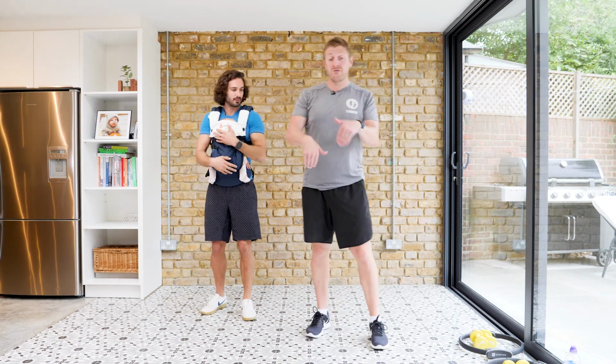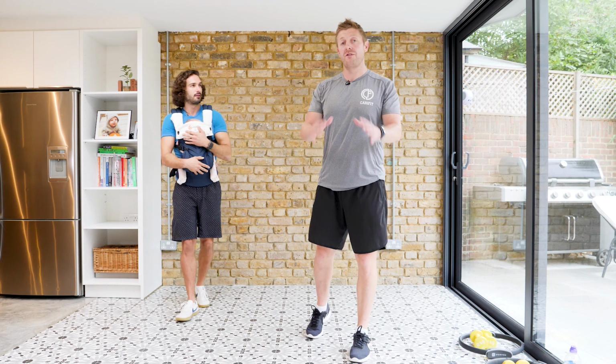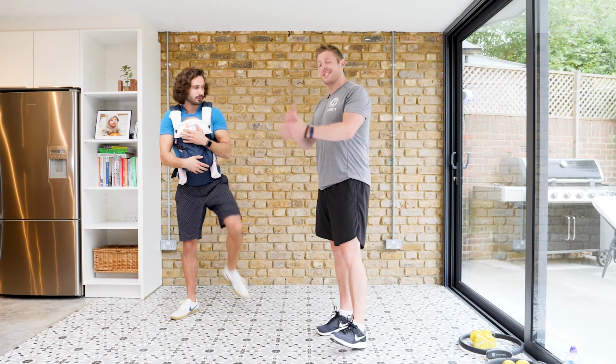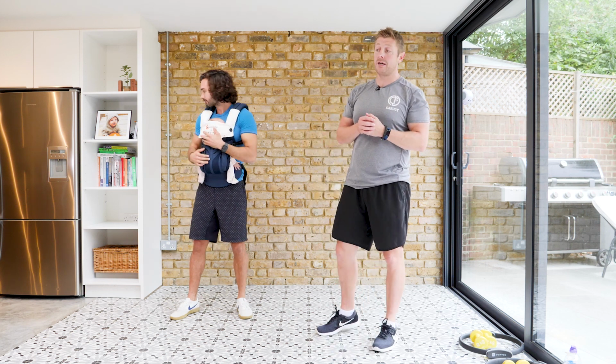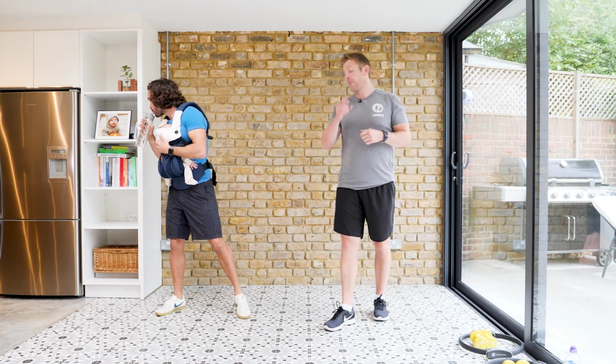Now we're going to base this around a squat. We do a lot of squatting in CARiFiT. If you've got a strong butt, strong legs, that's going to support your back when you're holding, when you're carrying, when you're feeding your baby. So really key move to kind of nail down.